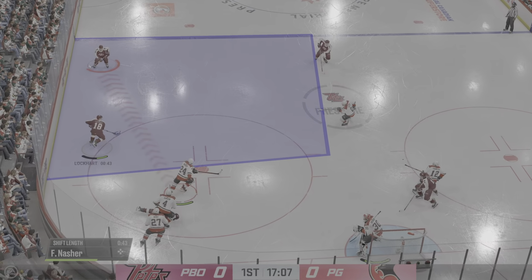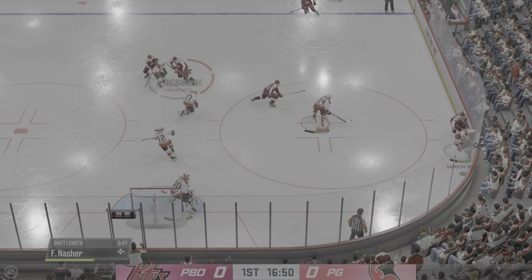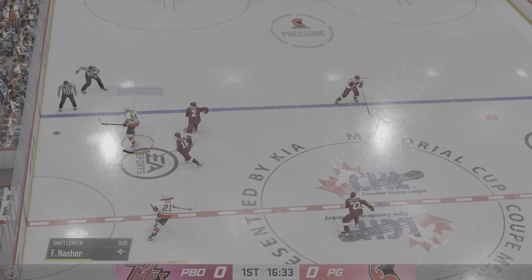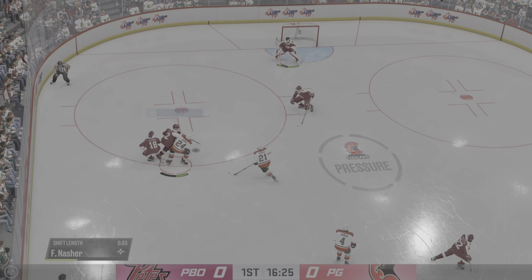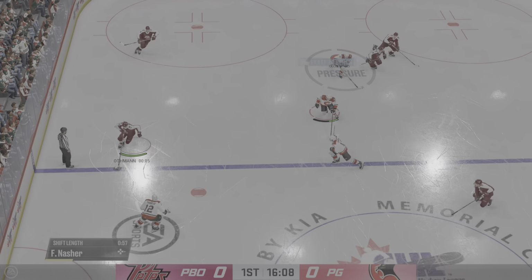Robertson's working it around in the corner, and he takes the feed. Oh, he got a piece of it to keep it out. Brennan's made a great save there, and it's really important to reset after a blowout. I mean, here in the playoffs, every game is important. It's important to get a great start, and he does just that.